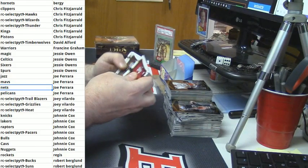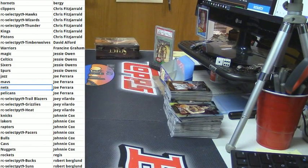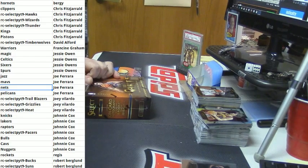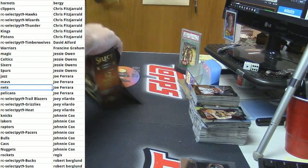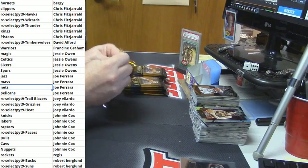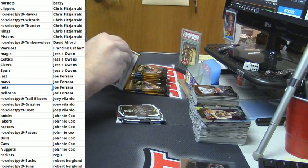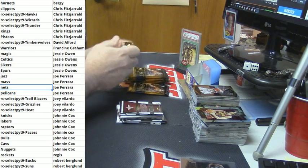Let's see if I missed anybody. Ah, Kevin Love refractor I missed. I guess he was just so shiny and pretty that it was hard for me to... Come on now. One Booker, one of one coming up. End the night on a high point. Right?